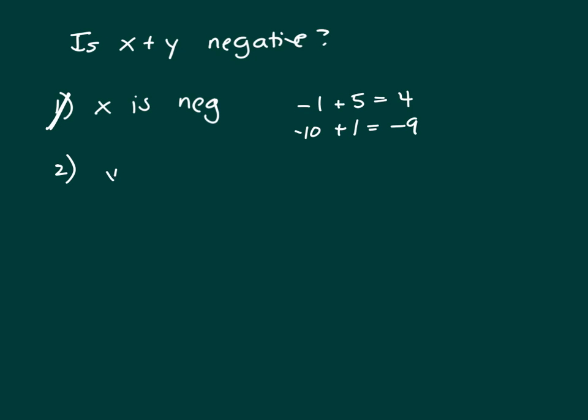Clue 2, y is positive. That's not going to work either because x could be positive and you have positive plus a positive. Or x could be negative. You know, negative 5 plus 3 gives you negative 2. But once again, it could be 5 plus 3 is 8.